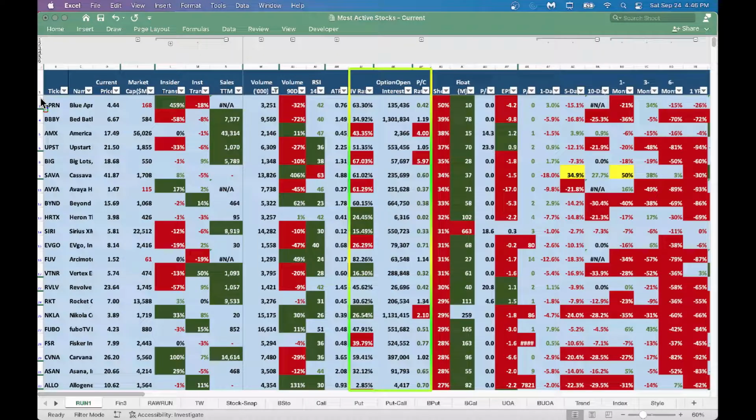Look, we got Blue Apron here, APRN. For a $4 stock, market cap is very low, 168. Insiders are buying, as you can see here. And as you look through here, very good volume. IV rank is relatively high. There is open interest in the options market. Put call ratio 1.42 tells you folks are buying call options here. And stock increased by 3% on Friday when the market is tanking. That could be a good story.